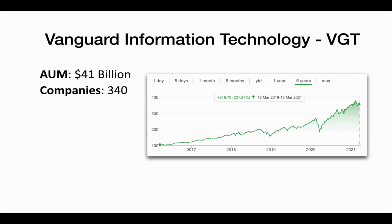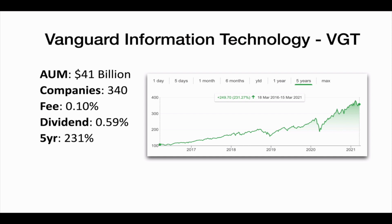Unlike 100 companies, this tracks 340 companies. The fee is Vanguard low at 0.1%. Dividend, very similar, 0.59. And the 5 and 10 year is even a bit better. Now, don't worry, you don't have to memorize this. I'll put a side-by-side comparison together in a second, but this is also a very good option.